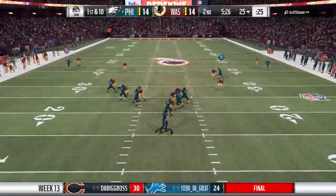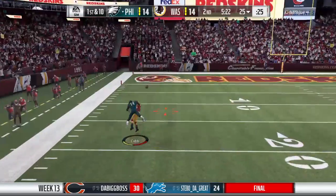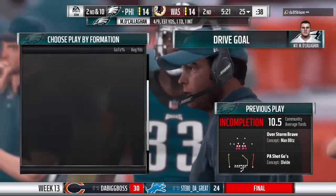Now a play fake here on first down. He's going to loft one deep left side here. And it drops down incomplete. Thought he might have had it.